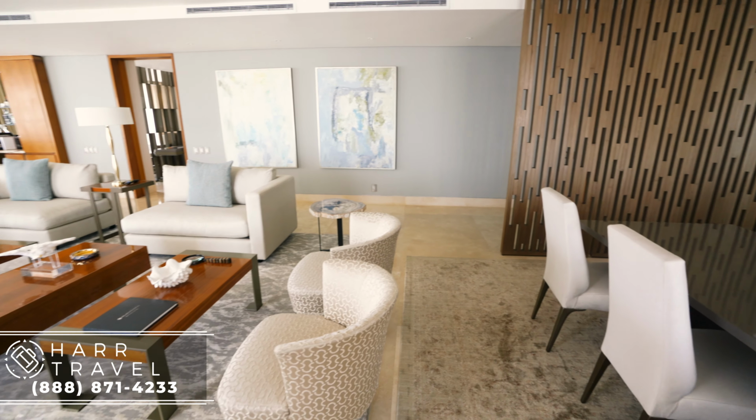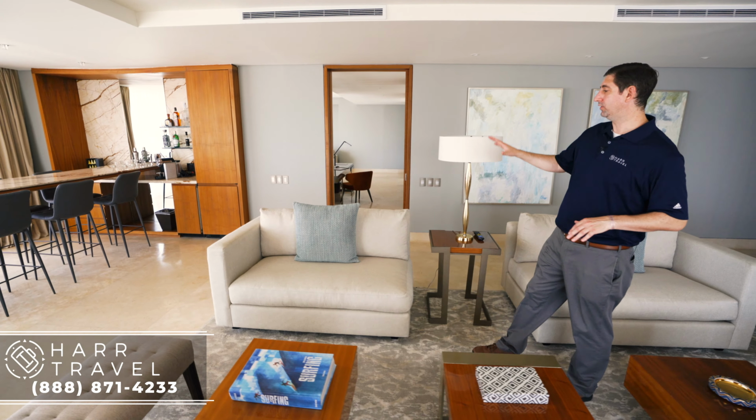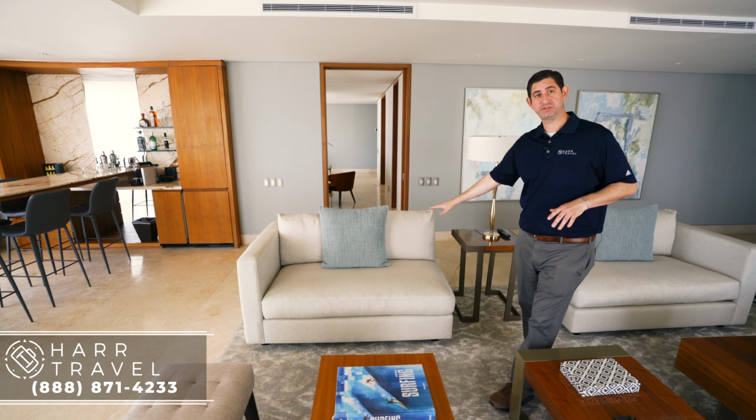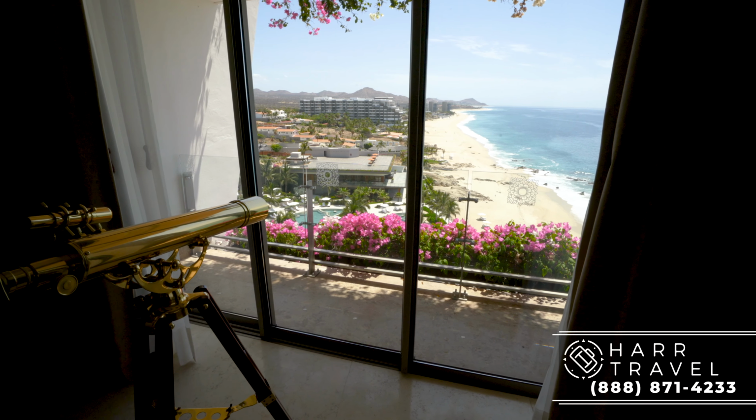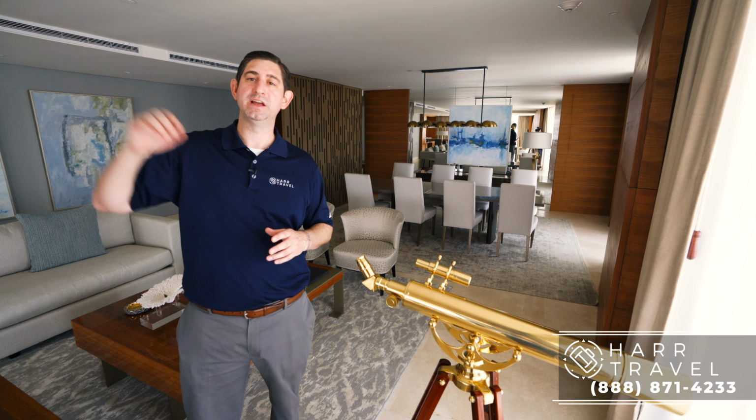As we continue along, now we're in the living room space. You've got a couple chairs over to the side, several of the really comfy sofas, but one really unique and interesting feature is this telescope here that is looking out at the Sea of Cortez. Now, this particular suite is set up perfectly for checking out the whale migration, but it's also a perfect place just to see sea life, maybe even sailboats in the distance.